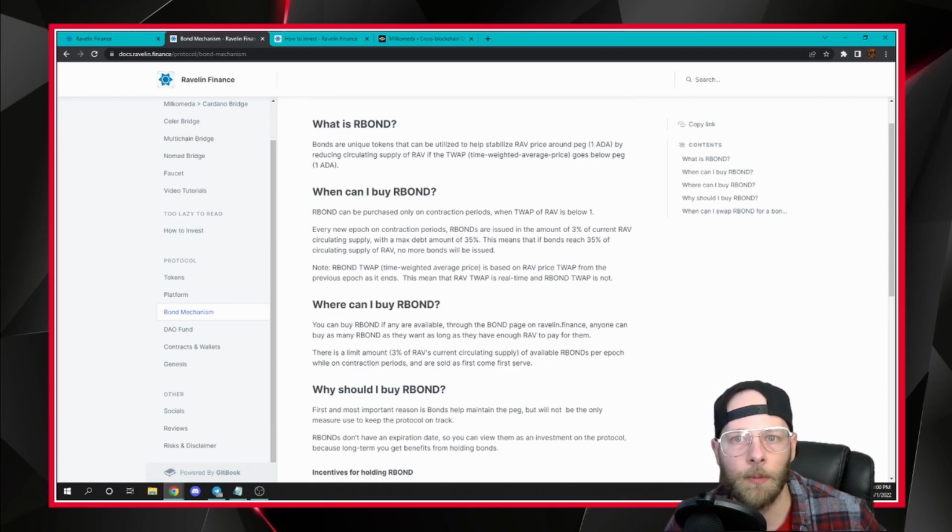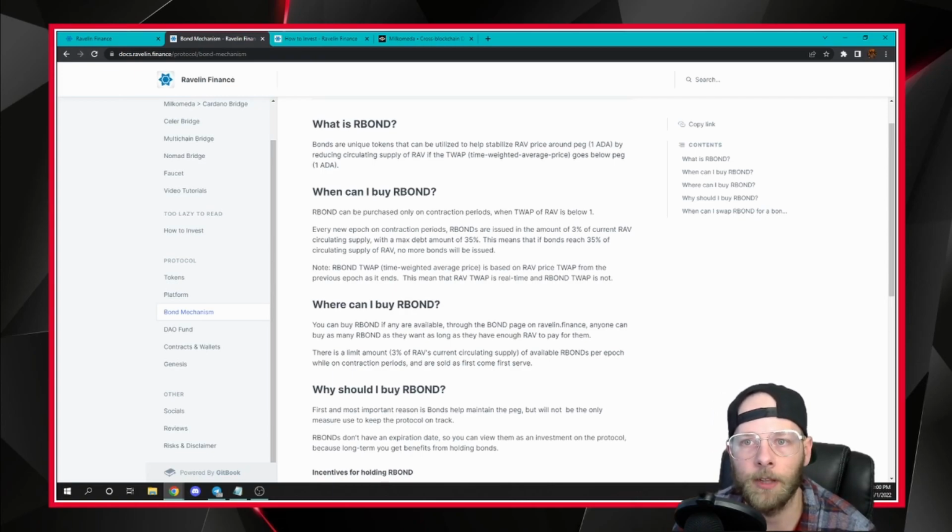But there's also another side of the bond mechanism and boardroom that we haven't yet discussed, and that has a huge effect on the bond mechanism, and that's the DAO fund. The DAO fund is an additional line of defense on top of the bond mechanism.